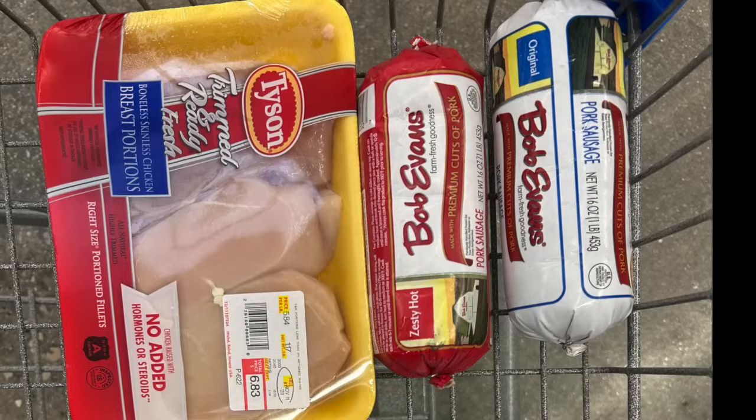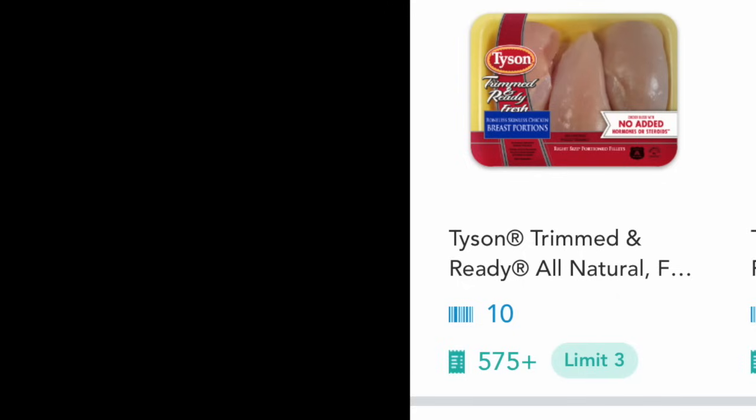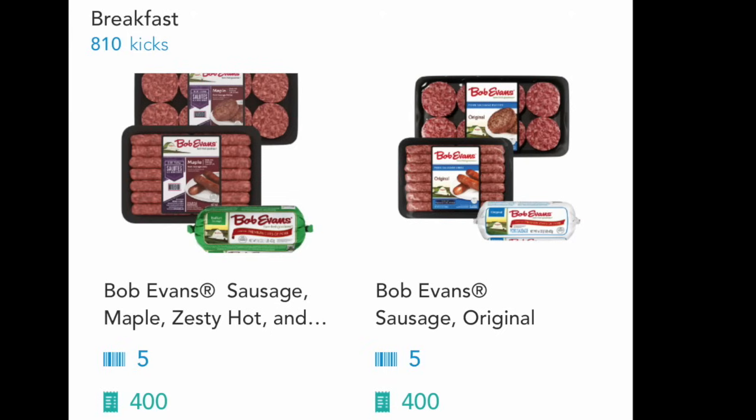Love this deal. Now, if you are an avid user of Shopkick, there are various meat rebates right now, which is really strange. And just to show you them, you have 575 points back for the Tyson Trimmed and Fresh, which is like $2 and some change. And then 400 points back for the Zesty or the original.